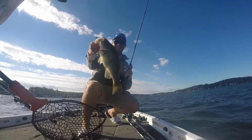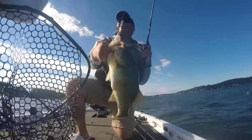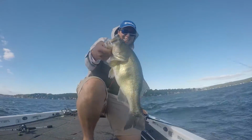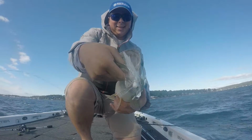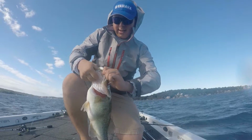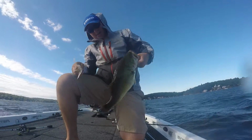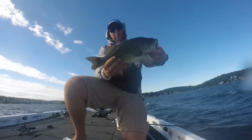Oh my god. Look how fat that is. You want a fish picture? Yeah, man. Fatty is. Yeah. He's been eating, dude. Yeah, that's like a bluegill. That's a good spot.